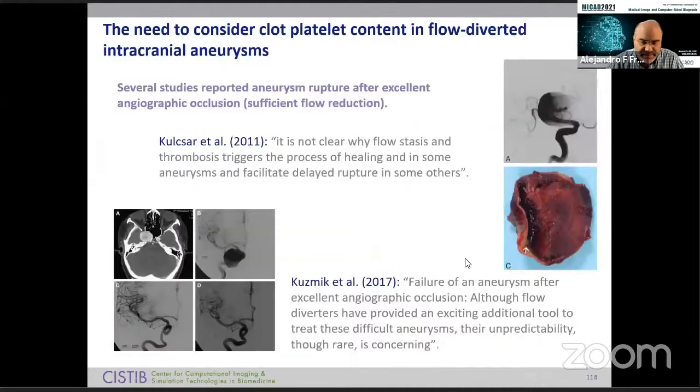And it has been shown in the literature that it's not enough to rely on radiological or angiographic success, or what is called angiographic occlusion, which means that you put a stent, you see that the aneurysm is not visible anymore in an angiographic study by putting contrast agent and seeing that the contrast doesn't get into the aneurysm anymore. Well, the only thing you've shown there is that there is no contrast coming in, but you don't know the quality and the type of clot that has been formed.